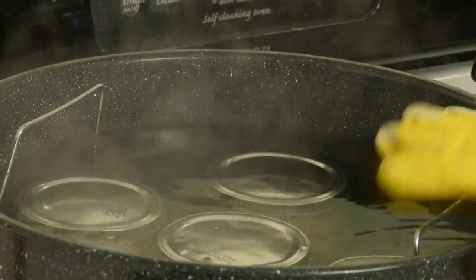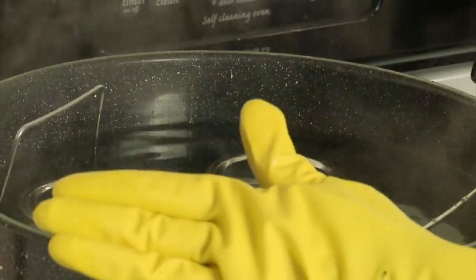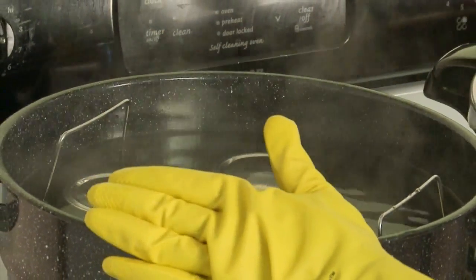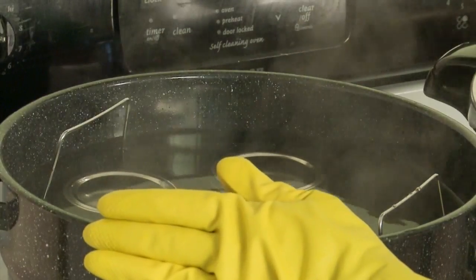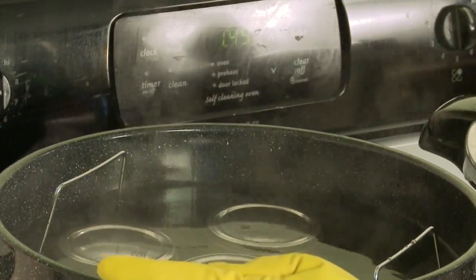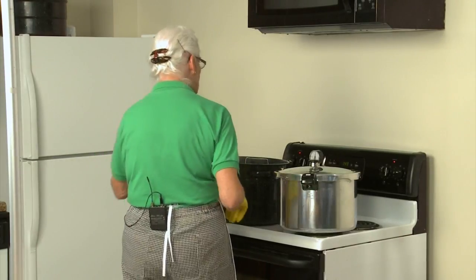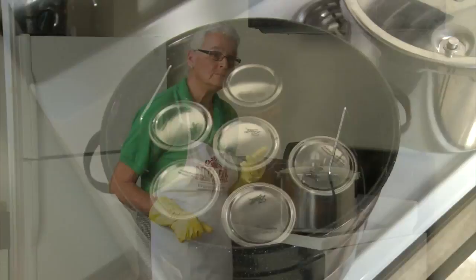So we put this in here, and what we do, Chris, we let it come to a boil. Let it come to a good boil, and then we turn it down just to simmer, and we cook it. After it starts to boil, you start your timer for 25 minutes. So we're ready to look at it and see when it's going to boil. We're going to turn it up, and it comes to a boil.